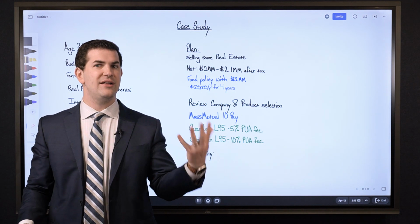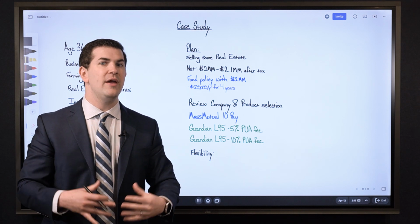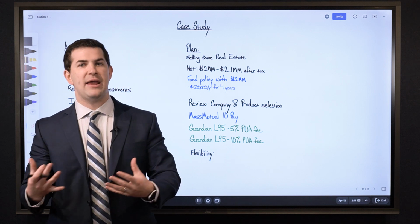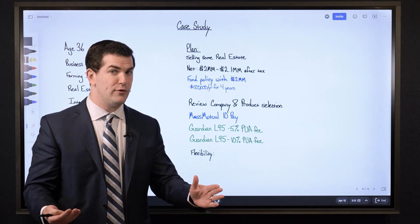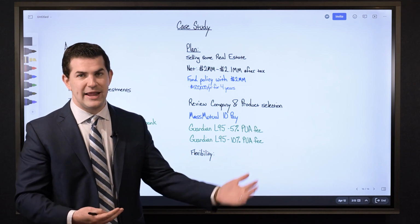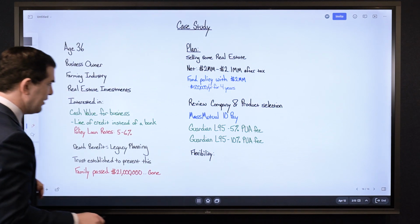Step 2, policy design. If the policy is designed with a minimum base premium, that will result in maximum cash value upfront, maximum cash value based on the guarantees. We're maximizing the overall value. So if I want to be able to use it through loans, I've got as much possible working capital. That's where cash value maximization really comes into play.